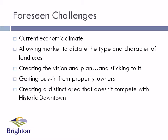Also, another big factor will be getting buy-in from the property owners, especially in regards to potentially downzoning of their properties, creation of non-conforming properties, and setting realistic sale prices for their land. Lastly, the council has previously expressed concern with other developments in the community in regards to their competing with or taking away from the historic downtown area to the north.